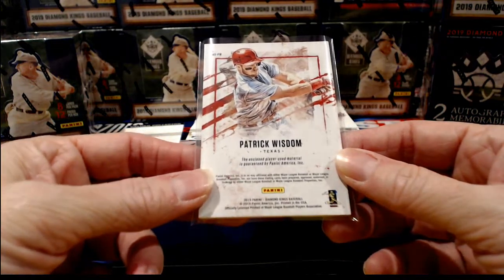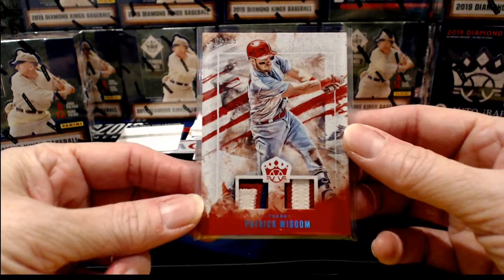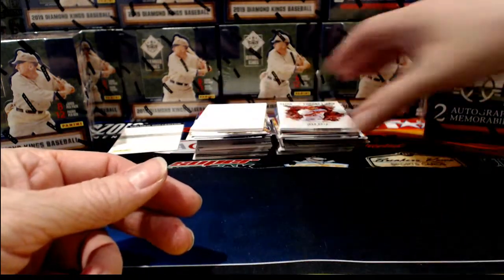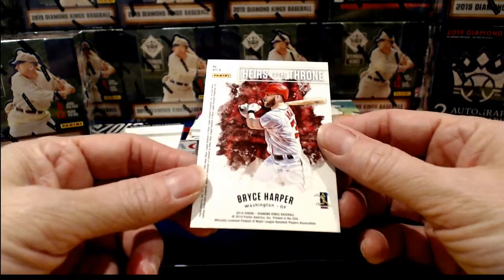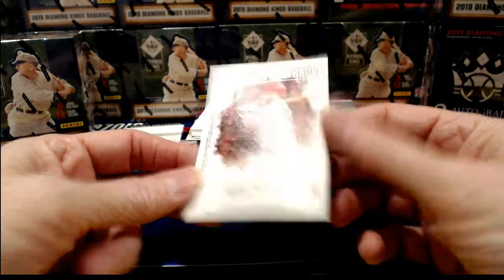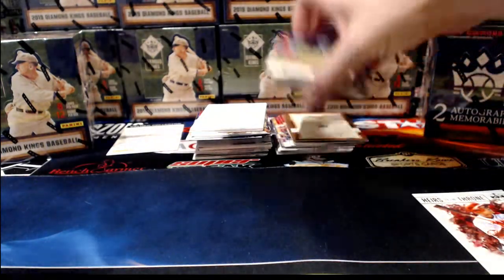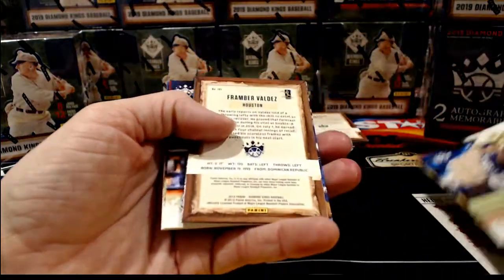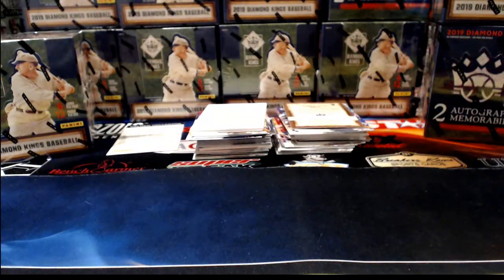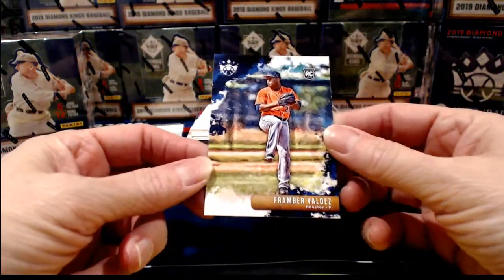Patrick Wisdom, this is for the Texas Rangers, and it is numbered to 25. A couple of nice-looking relics there. Heirs to the Throne. We're going to find a lot of these cards. Now, when they're the same team on both sides like this one is, we don't really have to worry about them too much. But there are a handful of them that have different teams on them. One team on one side, another team on the opposite side. Those that have different teams will be set up there in housekeeping, and we will, of course, give them out at the end of the break.